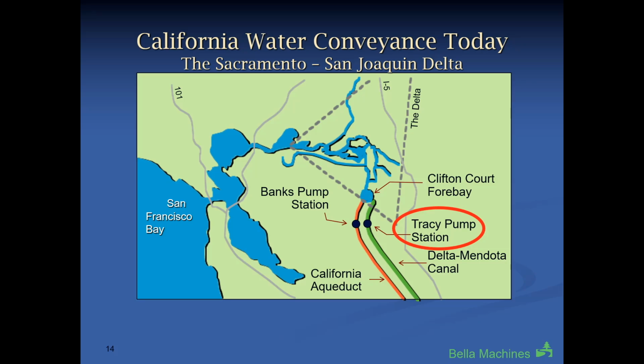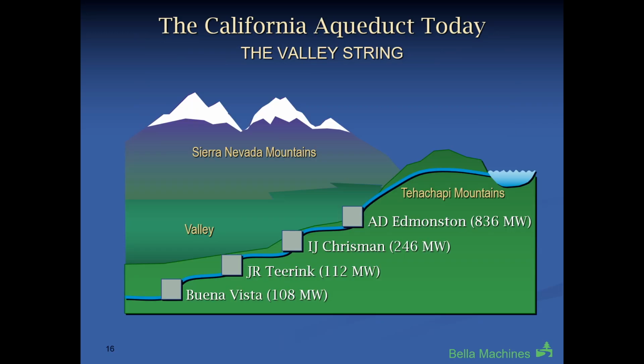Population growth is exhausting the Delta's water supply, and the best place to invest in new water is Southern California. We're now going to move from looking at the pumping plants at the Delta to the 4 key California aqueduct pumping plants. These are the 4 California aqueduct pumping plants that could free up the most energy if Southern California received more of its water from the sea than from the Delta.